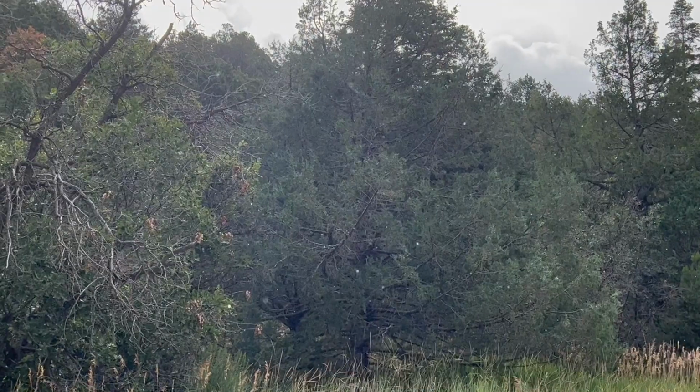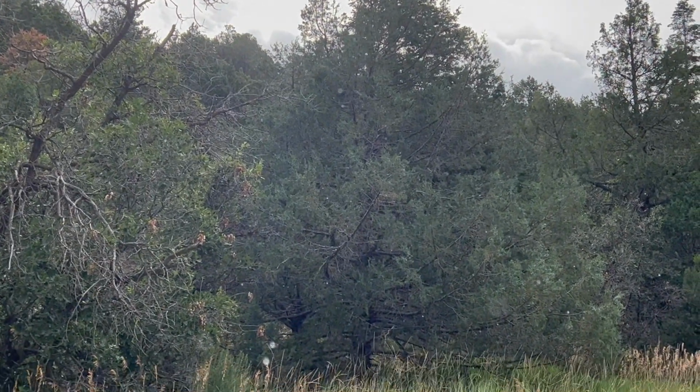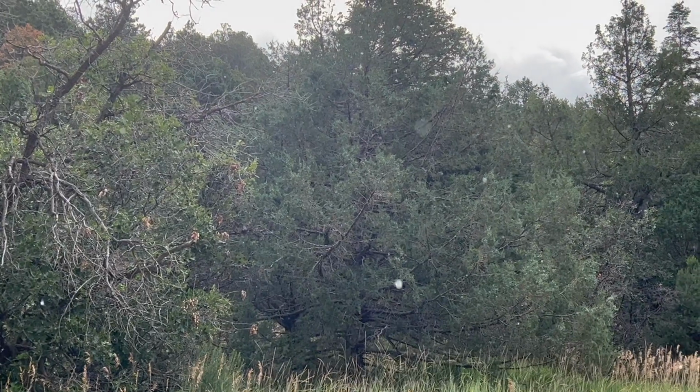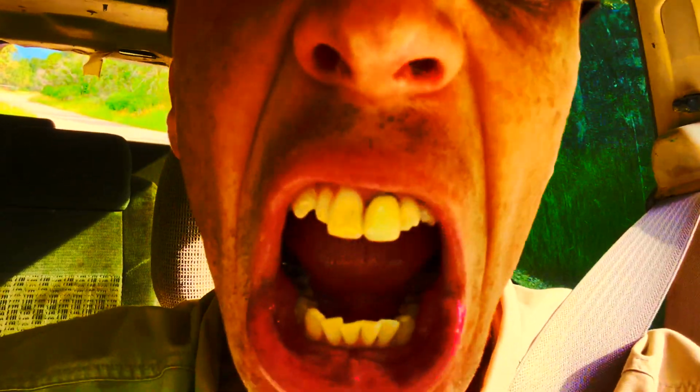And ladies and gentlemen, if you look out to your left, you'll see that we have a lovely drizzling rain coming on these beautiful National Forest lands. If there's one thing we say in San Pete County, it's bring on the rain!